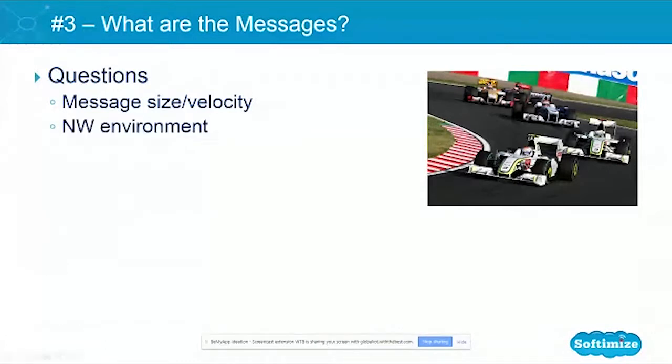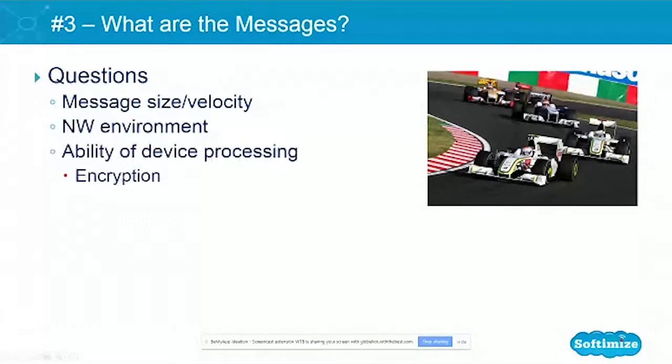Then, when we know all of that, we ask ourselves, okay, now we need some encryption. Now, this means certain requirements of the processing of the device. And once we know all of that, we can start deriving the bill of material and see that it makes sense for us. But sometimes it doesn't make sense for us, and we need to optimize.